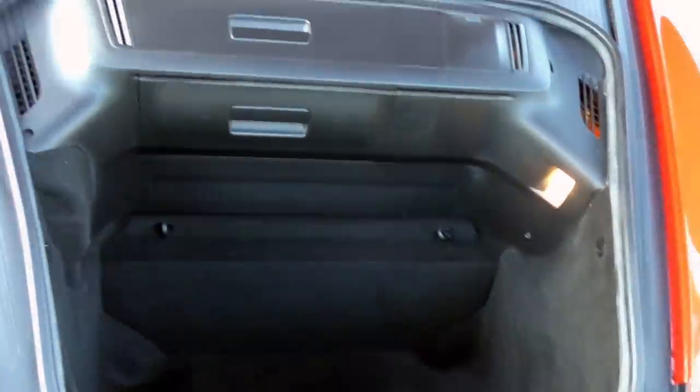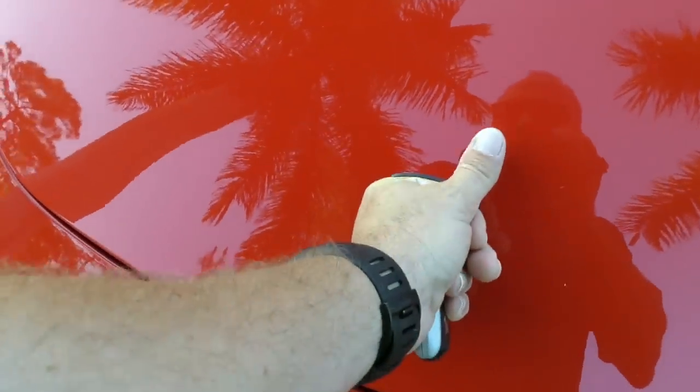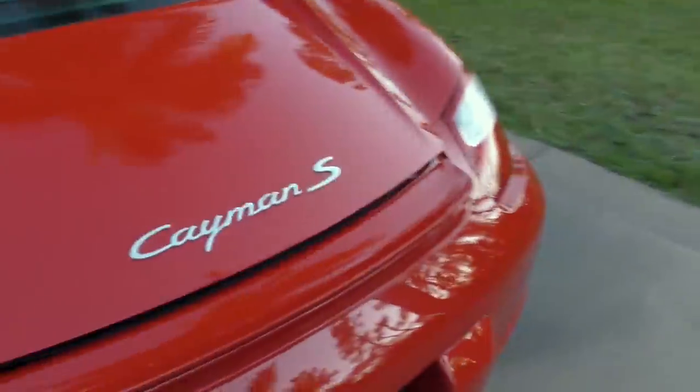Very good engineering and design on this. I'll get into that later. All very lovely in the frunk. So let's get that back down. The proper way to close that is just let it drop, click into place, and then put your hand over that Porsche emblem and give it a little push. You don't want to slam that. It's not going to bode well for the car.